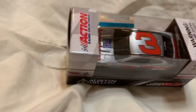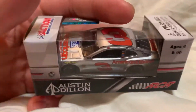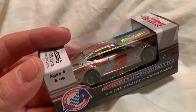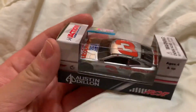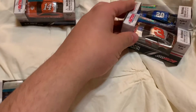Alright. And then Austin Dillon's silver car that Dale Earnhardt drove from the 1995 All-Star race, and that Austin Dillon drove as a throwback to Dale Earnhardt in the throwback race at Darlington. As much as I abhor Austin Dillon with an intense burning passion, I couldn't help but love this car and add it to my collection. It's really beautiful. Any throwback car for me is just admirable. I feel so nostalgic whenever I see a throwback scheme. I just can't help it.